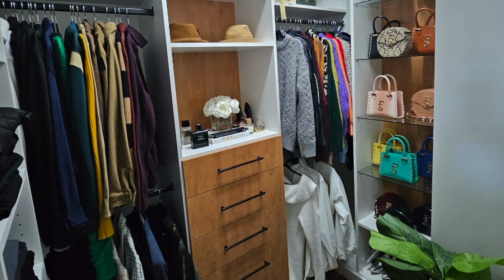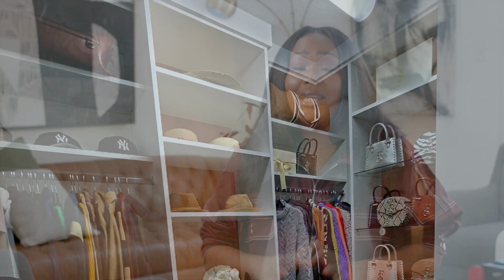Closet Factory for me changed my life, changed the way I organize. It helps me to keep up with myself, maintain the aesthetic that I want. I love Closet Factory so much. In the end, I do want them to come back and do my pantry. I even want my garage to be done for more organization space and a workspace for my husband. I'm super impressed and I cannot wait to work with them again.